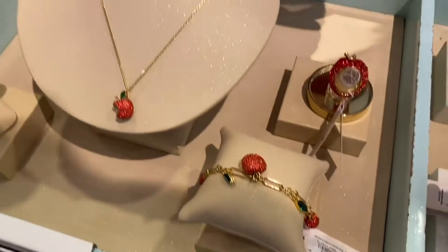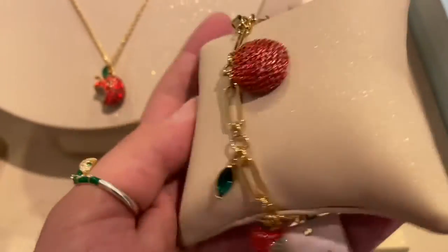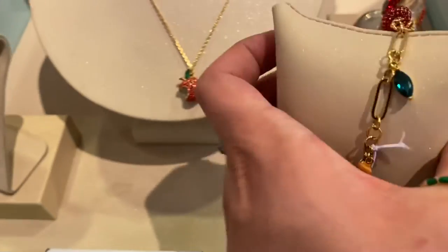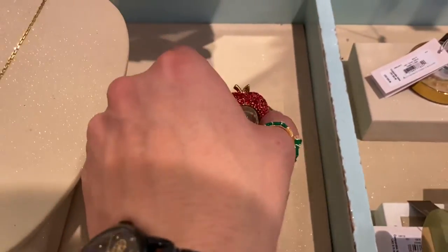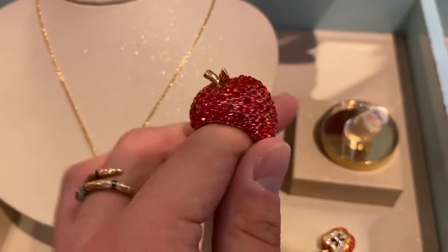Now let's move on to this beautiful jewelry. Who here has ever bought Kate Spade jewelry? Because I desperately need to know. I was having trouble not buying this entire jewelry line, like the bracelet and the pendant. It is so beautiful. All of these pieces are so bright and gorgeous.